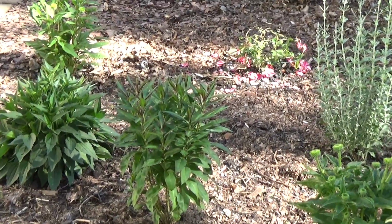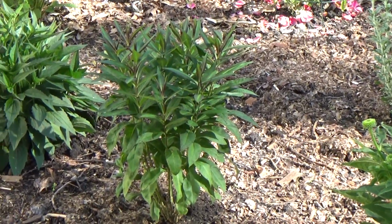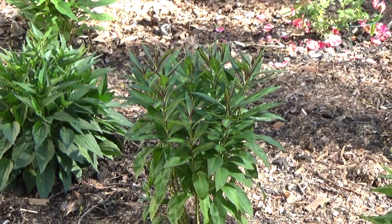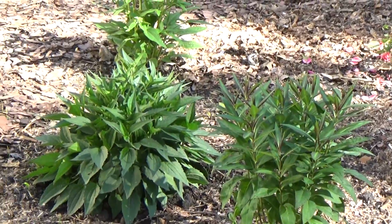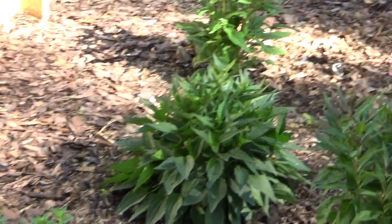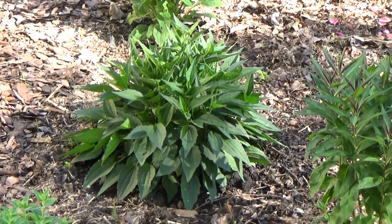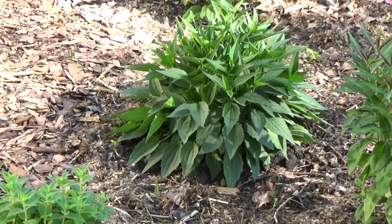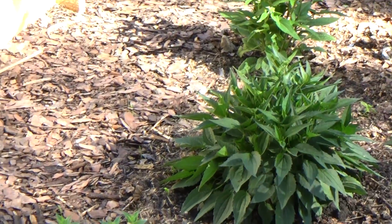Phlox. I could not find the phlox called David anywhere, and that's the one I wanted. This is a smaller variety. I know David gets a little bigger. This is a Gloriosa Daisy. I cannot wait to see what that looks like. It says it blooms all season, so let me know if that's correct.